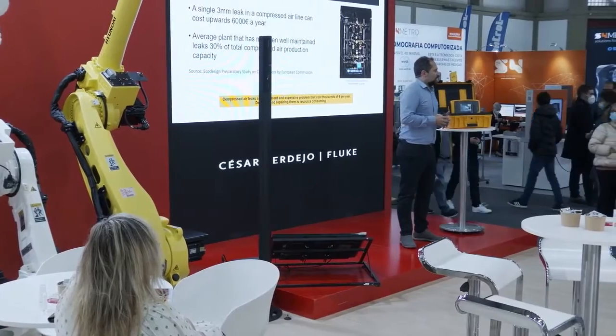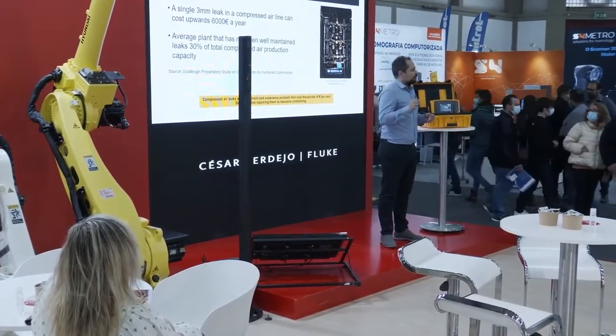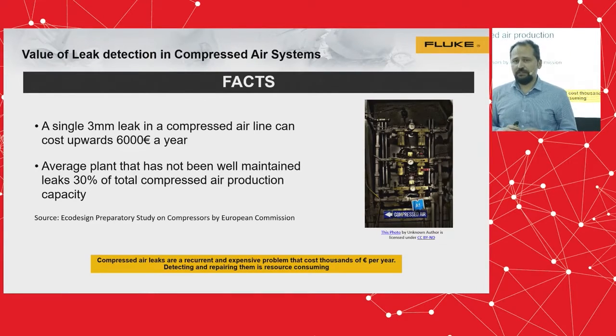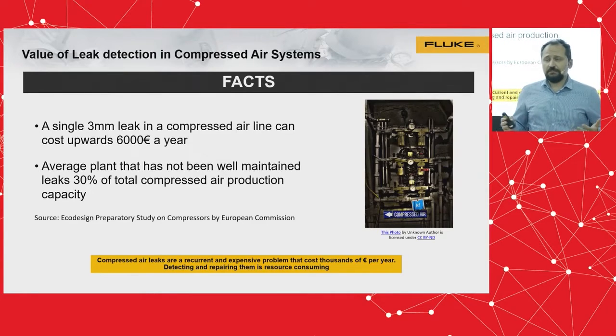I don't know if you know that, but a single 3 millimeter leak of compressed air can cost you up to 6,000 euros a year. That's a lot, really a lot. So maintenance technicians and maintenance managers know that and need to take measures to maintain their compressed air system in good shape, basically with no leaks, or reduce the number of leaks as much as possible.